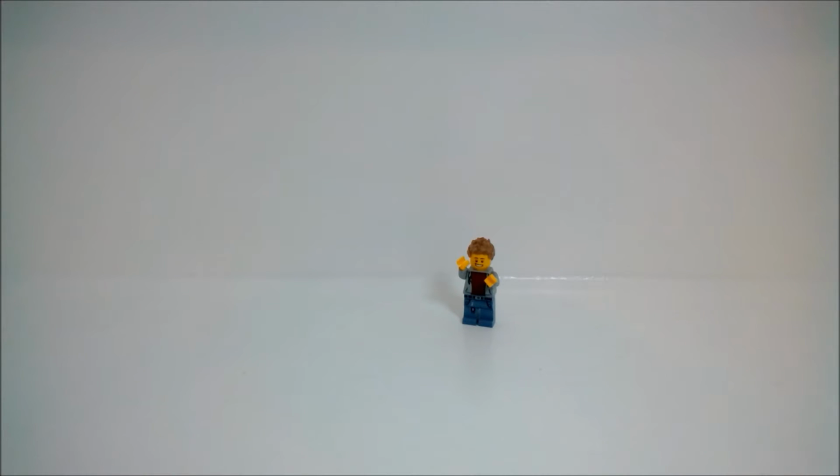Guys, so today I will be counting down my top 15 favorite LEGO minifigures. Although I do have to admit I couldn't exactly decide on 15 exactly. I do have a bonus 16th minifig. But I'm going to go ahead and get right into it. So let's go ahead and start with number 16.